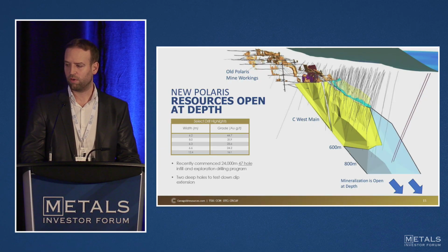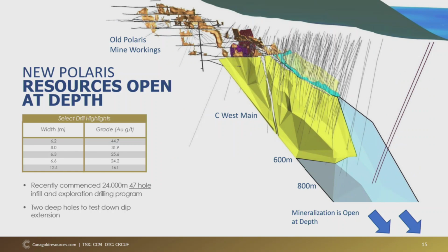This is a 2D shot of what the ore body looks like. The green represents the surface. The brown area where you can see the old stopes and underground mining infrastructure, that's where the mining activity took place in the 30s and 40s. And then the much larger yellow area represents the bulk of the million ounces. The blue area does not contain resources, but that's our interpretation of the down plunge potential extension of the project.